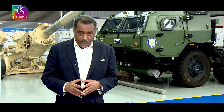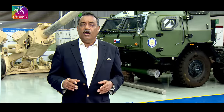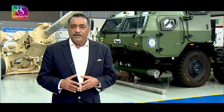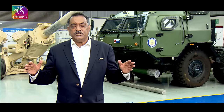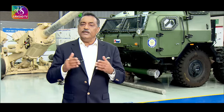If any further proof is needed of India's engineering and technological prowess in the space of producing equipment which will clearly fall in the Make in India genre, we have with us here the Bharat 155 weapon platform that has been made by Bharat Forge, and blow by blow and in every other dimension, it is superior to the weapon platforms of similar category that have been imported by India.